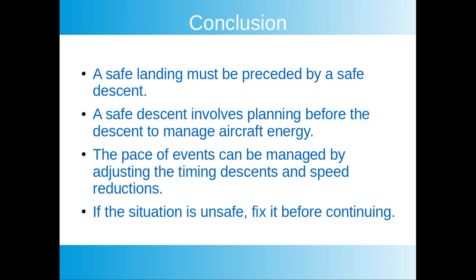And that's it. That's my brief talk on energy management for the descent from cruise down to the airport.